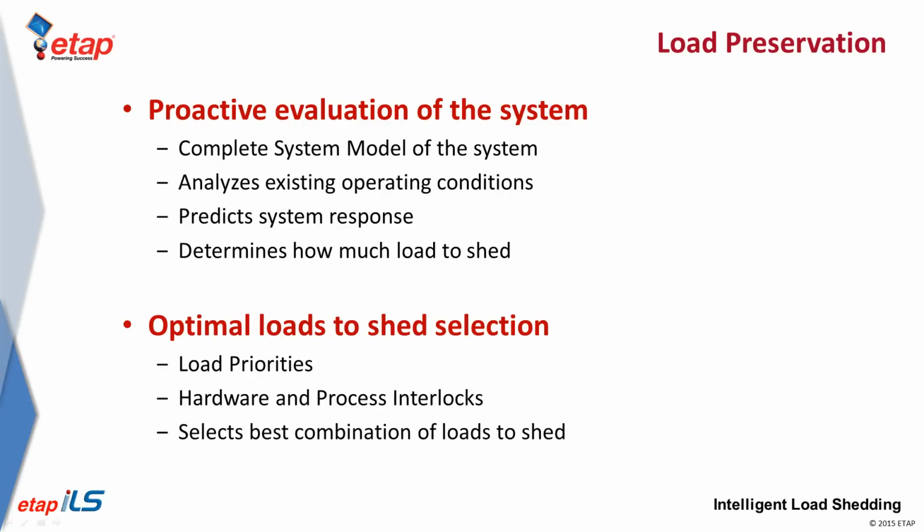In order for ILS to select the optimal loads to shed, it utilizes user-defined load priorities. In addition, it is important to understand process behavior. In many cases, dropping one load can cause other loads to trip. Hardware and process interlocks must be incorporated and taken into account when performing load shedding. ETAP ILS provides an easy-to-use user interface to enter this information.